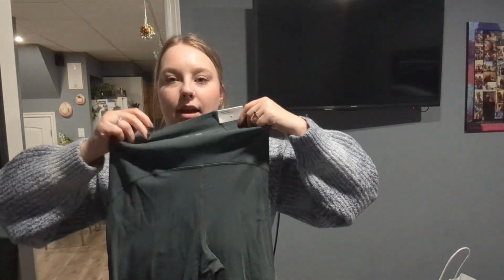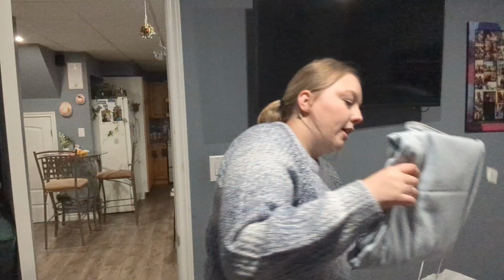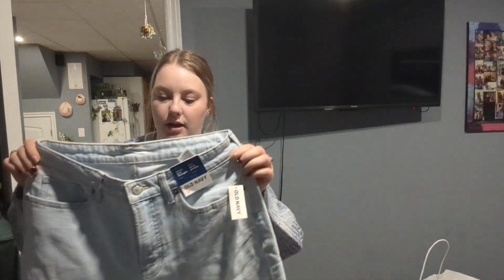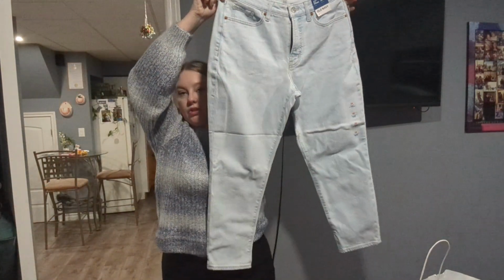And then lastly, I just got this like khaki green, so it's like a lighter khaki green pair of leggings. And I got these jeans. I'm not sure if I'm gonna keep the jeans yet because they might be a little bit snug. I might need to size up one more, but they're just light wash.